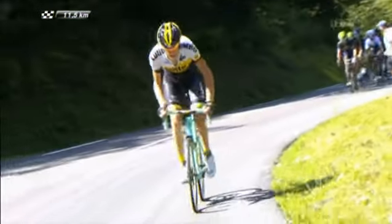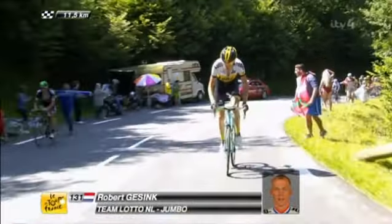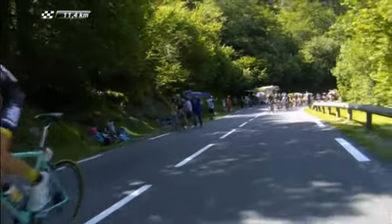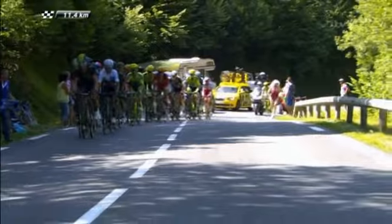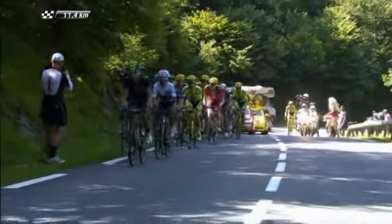This is Robert Hessing, who's trying to take advantage of the tactics here. Hessing is accelerating. Now, that might cause a reaction eventually from the field. Hessing overall is over 2:52 behind in 15th place. He's looking to improve now. Well, he's got a chance, Phil, because of that loss of time, almost 3 minutes down in the overall standings. They don't need to respond to his attack immediately.